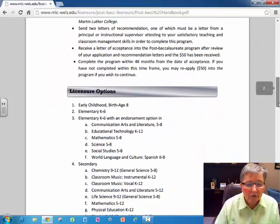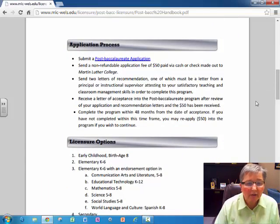And then as you move through to the next page, where I want to stop is underneath the application process. Just a reminder about bullet point 3. Don't forget to send 2 letters of recommendation. One of those letters must be from a principal or an instructional supervisor attesting to your satisfactory teaching and classroom management skills in order to complete this program. So please remember to send those 2 letters of recommendation. And then we will send a letter back to you saying that you're ready to go.